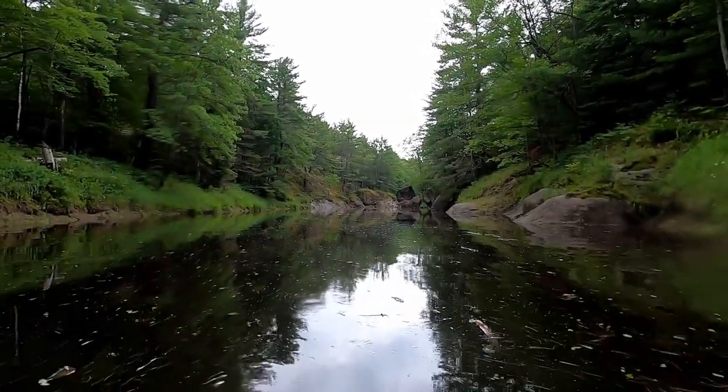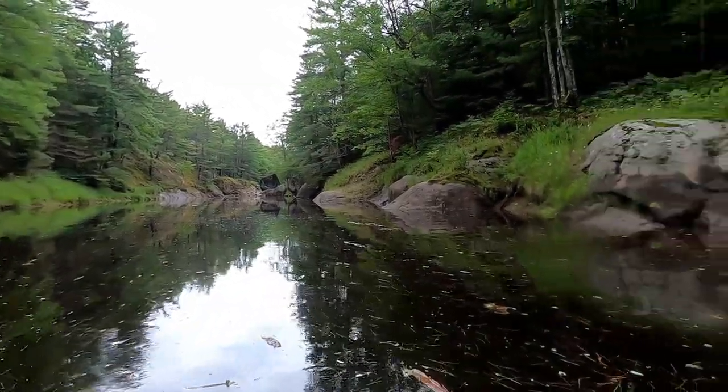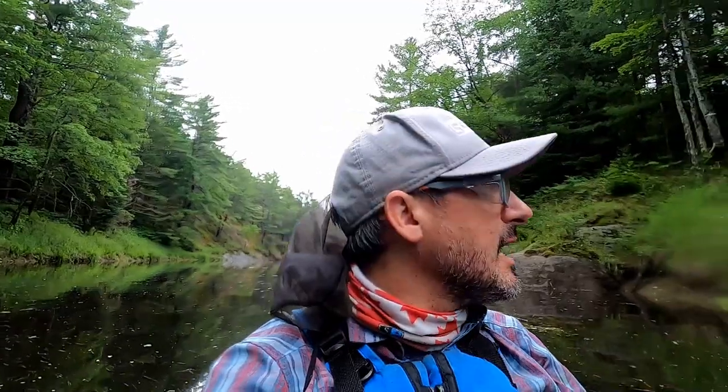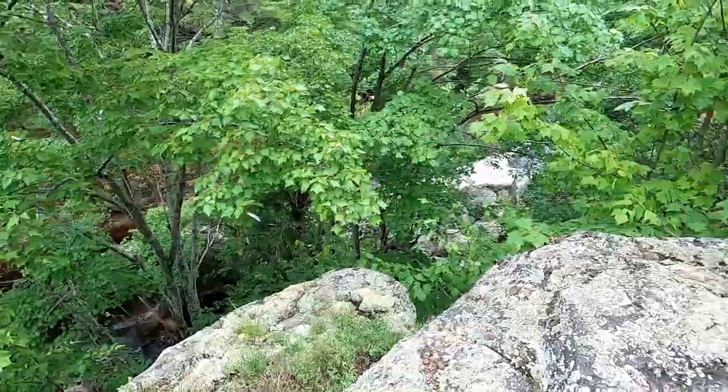So I can hear the rapids way up there, but the portage starts right here. And realistically, I'm not running them anyway, so I'm not even gonna look at them. I'm just gonna head right out into the portage. Maybe we'll get a better look at them when we're on the portage. But just listening to it, I can tell it's not something that we're gonna wanna do.